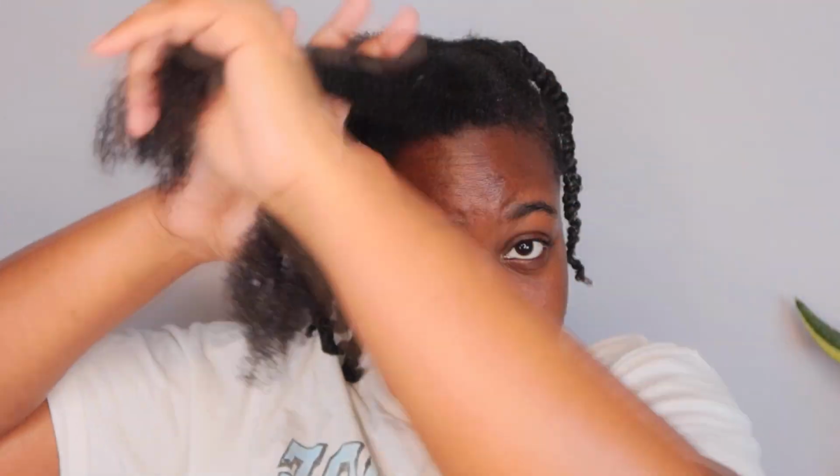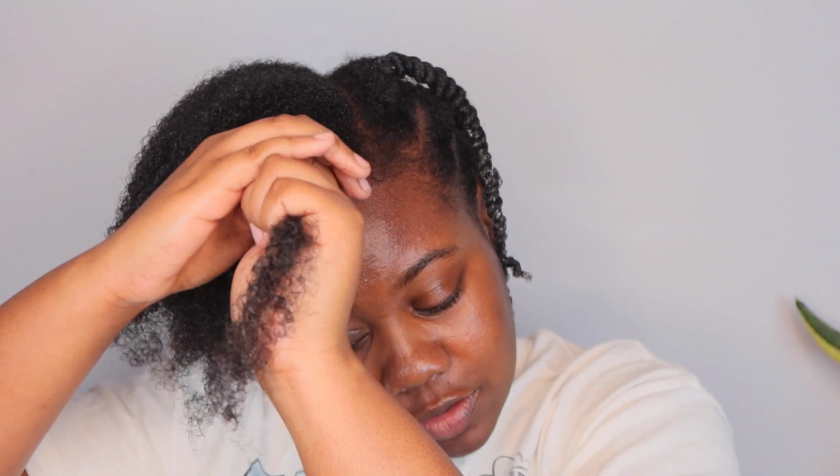Moving on to the left side. I wouldn't say flat twisting the left side of my head is hard. It's just a little bit more annoying. So again, this is my right hand, this is my left hand. I would normally twist like this, but instead I'm gonna take a small section in the front. It doesn't have to be super big. I'm also gonna grip my edges. I'm gonna take that small section and split it in half into two. Again, right hand, left hand. We're gonna start our twist.